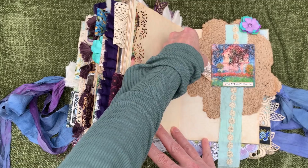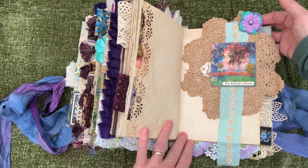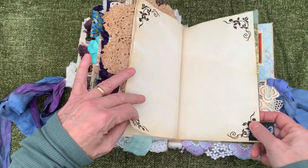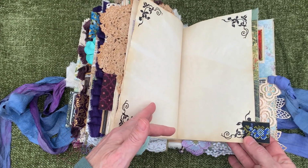A little stamped. And these are just stitched down in back of this pocket with another layered flower at the top. Wanted it to pop off the top there. Some of that fun ribbon that looks like it's been cross-stitched that I have in pink and blue.